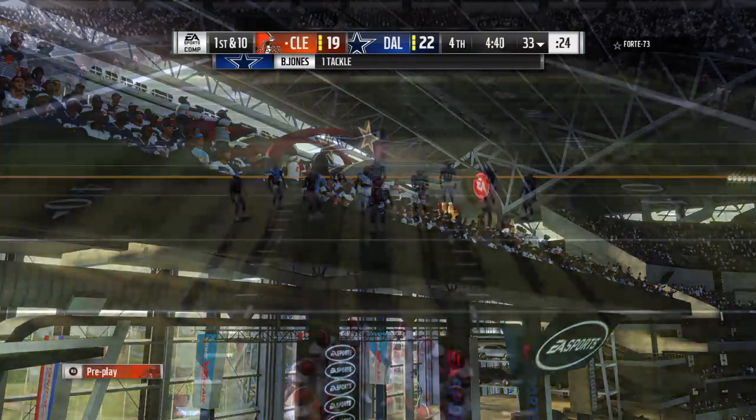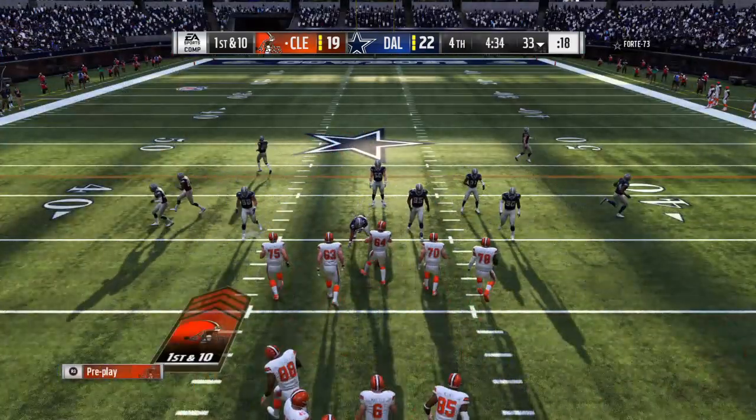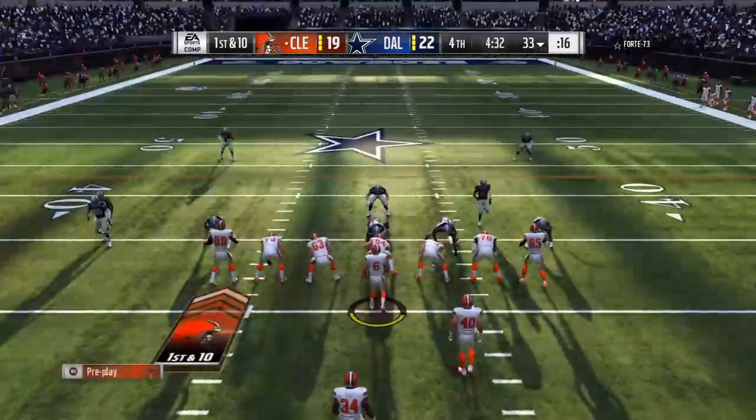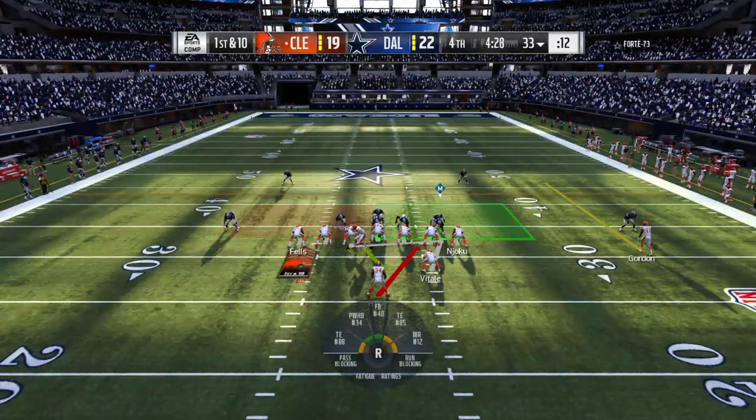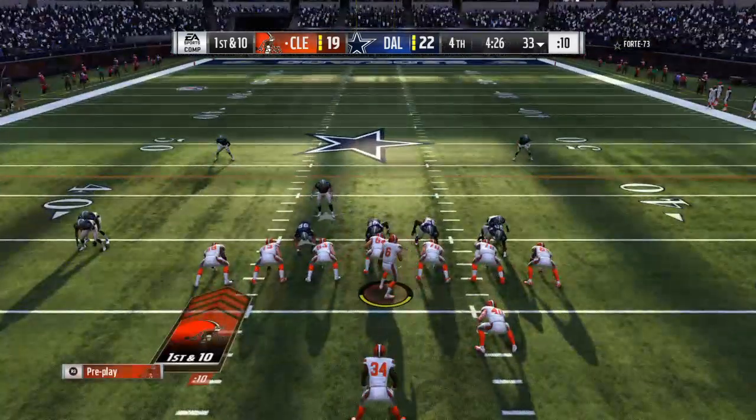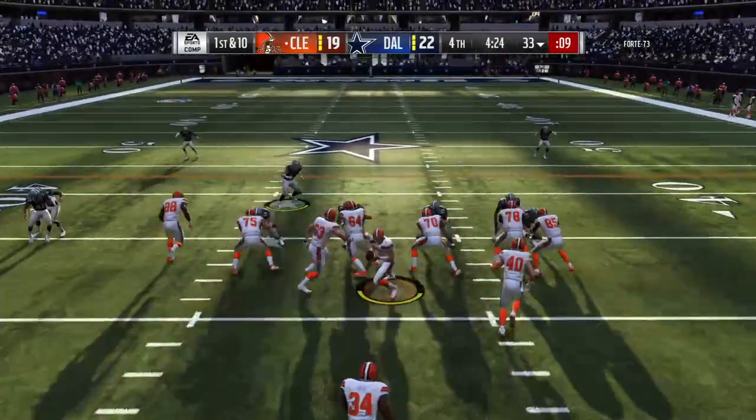Everyone understood their role on that play. 3rd and 1. You know, the defensive guys, they're trying to get down and get low and get leverage on the offensive linemen, but they didn't allow that to happen. They created a crease and allowed him to get through for a 1st down.